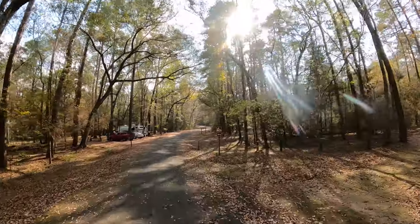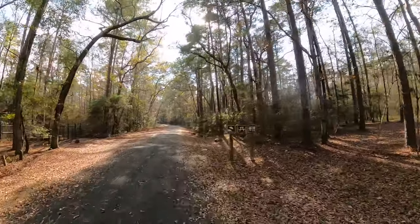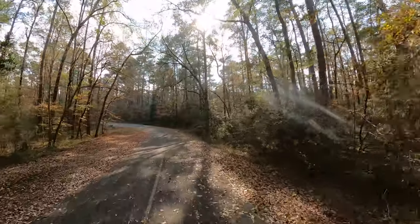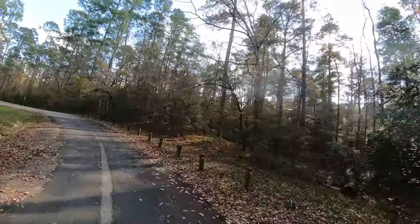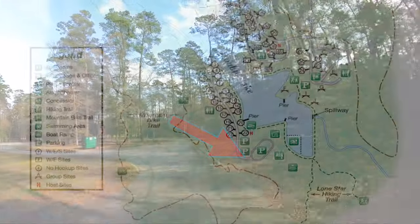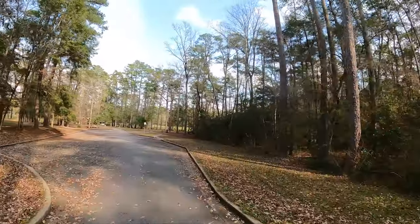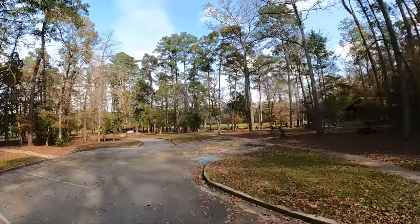So there is a small craft launch. Not really a boat ramp, more of just a cut into the bank. They have a swimming area, a beach, but the beach, I don't know, it's kind of disappointing. Just like the fishing docks are kind of in disrepair.